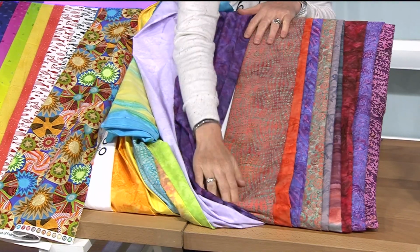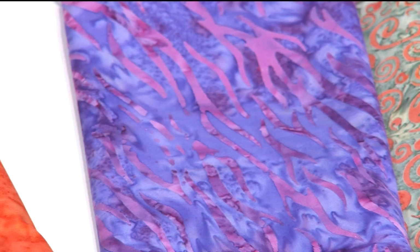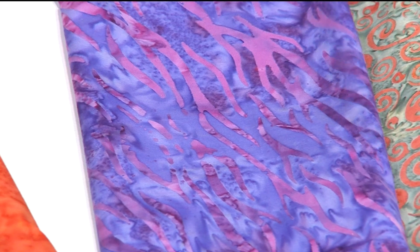Right, oh my goodness, look at this orange tooth. That's remarkable, isn't it? I love the grey in that. Orange is my favourite colour, and grey goes with everything. Yeah, it certainly does. That's stunning. Next one, which will go perfectly with your orange tooth, is your orange. That's a nice marble effect. Then we've got, oh my days, look at that. Purple tiger. Absolutely. Love that.